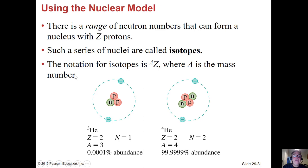Okay, so the notation for isotopes is A to the Z. Sorry, A here, Z here. A is the mass number. What is the mass number again? It's the number of protons plus neutrons.